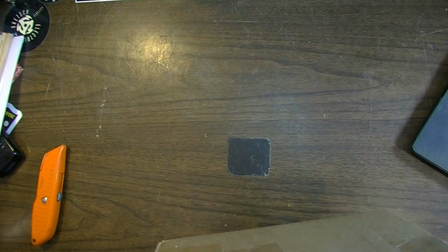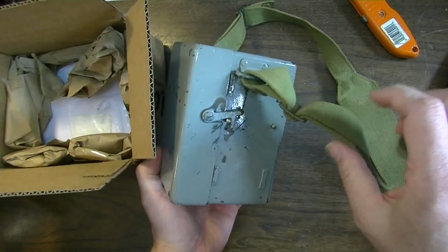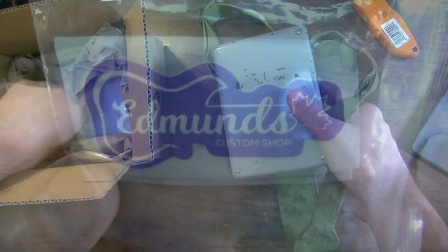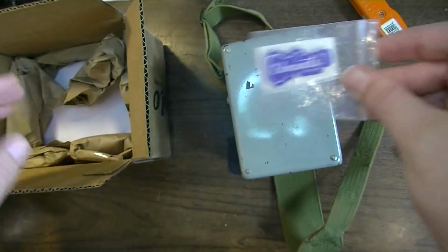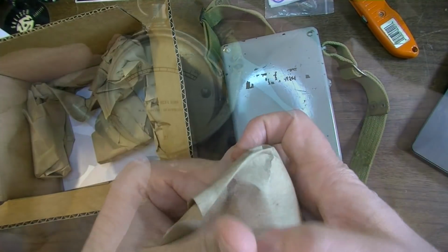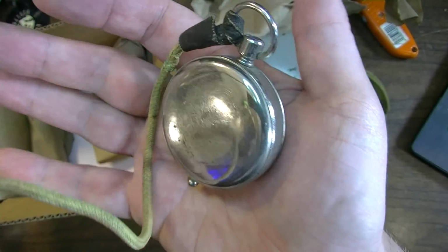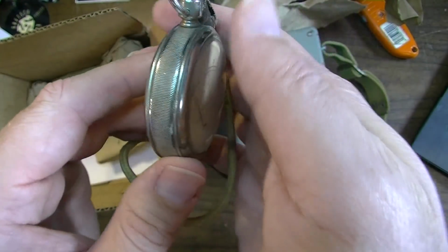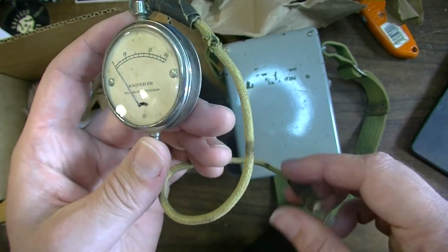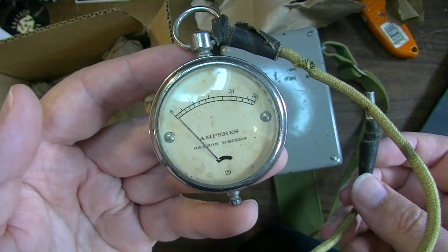I appreciate that, man. Okay, this one is from Edmunds Guitars in Calgary, Canada. Check this out. This thing is definitely military. I guess that's a sticker or a decal. Something in this. Wow, look at that. That's like a pocket watch or something. Look at that. That's exactly what that is. That's like a pocket watch manufacturer retooled their plant or something to do meters. That's what it looks like to me, for like maybe the war effort.